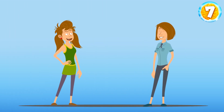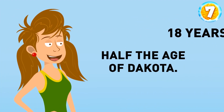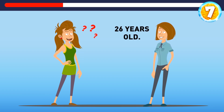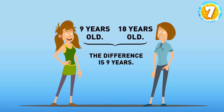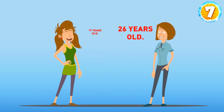Ava and Dakota are sisters. When Dakota was 18, Ava was half her age. Now that Dakota is 26, how old is Ava? When Dakota was 18, Ava was 9, so the age difference between the sisters is 9 years. If Dakota is 26 now, then Ava is 17.